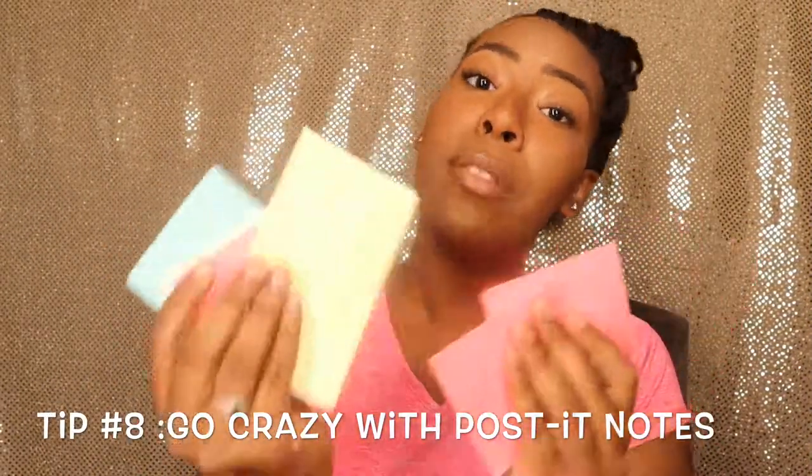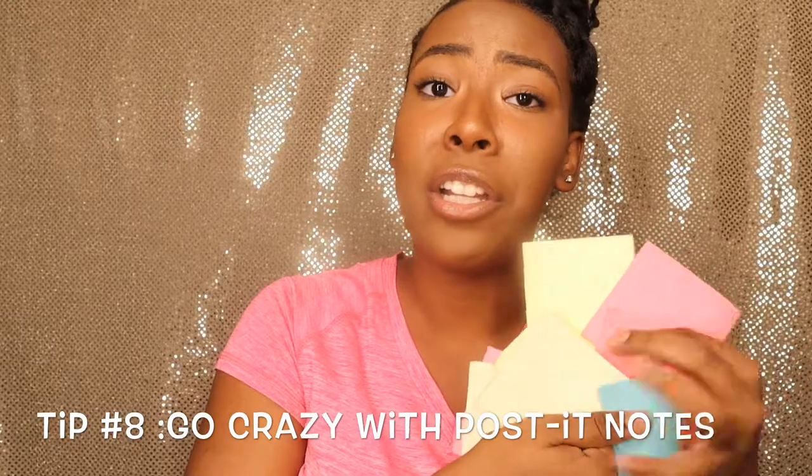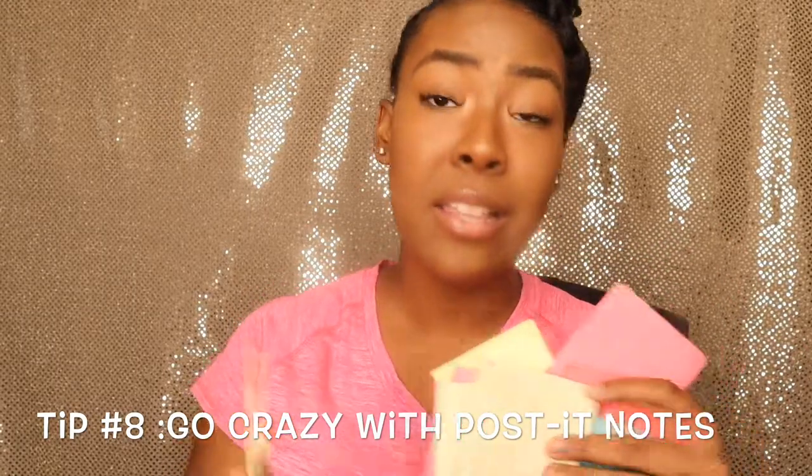So next tip, I recommend getting post-it notes in all different colors, all different sizes, because you will need these. I don't know about you, but like I said, I'm a color code type person. I love to color code.